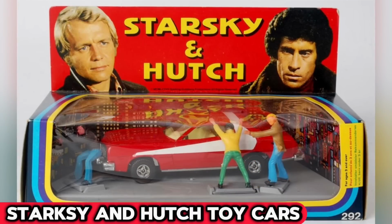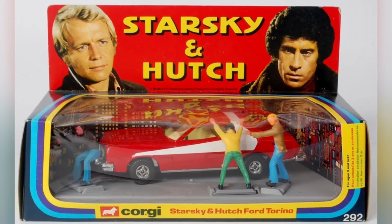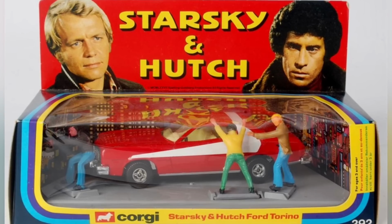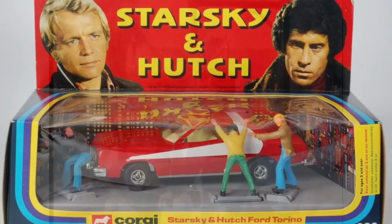Inspired by the thrilling police drama of the same name, Starsky and Hutch toy cars became the vehicles of choice for high-speed chases across living room floors in the late 70s.